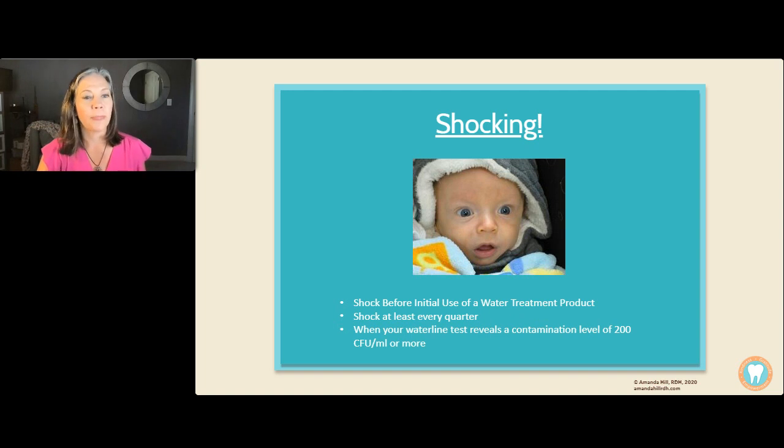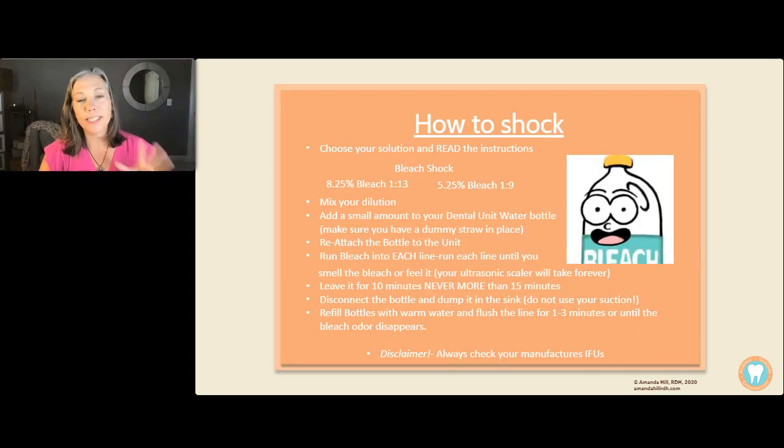Hopefully she didn't hear. But once you get up to 200 colony forming units, they're going to start to grow really fast. So you need to get on top of it. So how do we shock? You're welcome to take a screenshot of this, and it's easy to Google how to do a bleach shock. It's one of the fastest shocks, but a lot of people have issues with using bleach on their equipment. You want to check your IFUs to see whether you can use bleach or not.